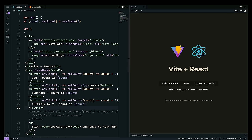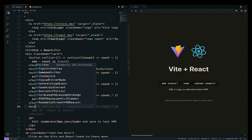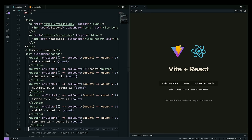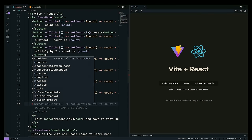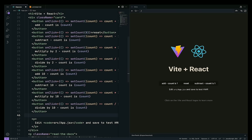And maybe let's divide by two. And then as I create buttons, it says, you know what? Let's add 10. And all right, how about let's subtract 10? And I'm not kidding you, I've done this all day, and it just keeps going and going. Multiply by 10. What do we all think the next one's going to be? Divide by 10. What, any takers? What's the next one? Power by 10.